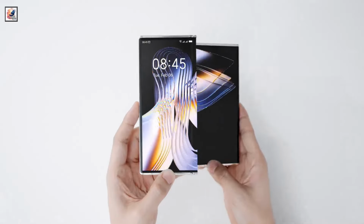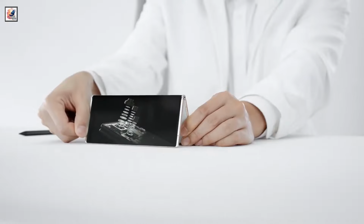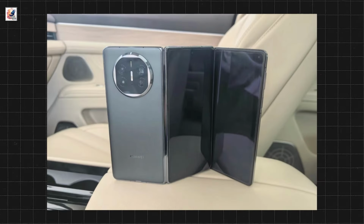The inner screen is tipped to span 10 inches, and there appears to be a hole punch cutout for the front camera on the leftmost screen. The back of the HUAWEI Mate XT may sport a circular camera module with a ring design.